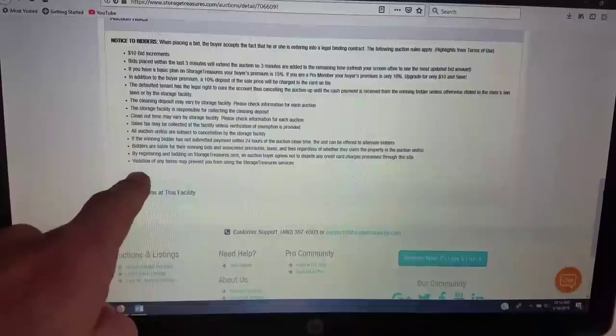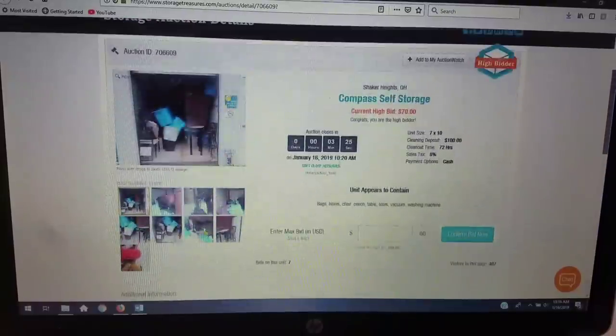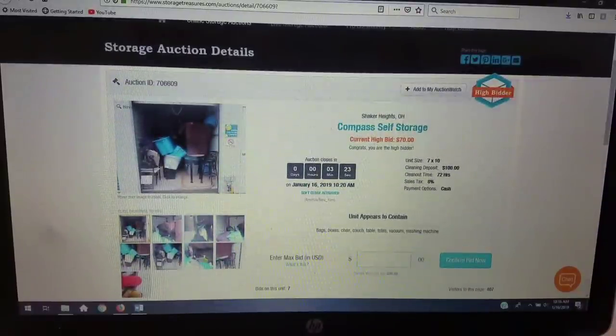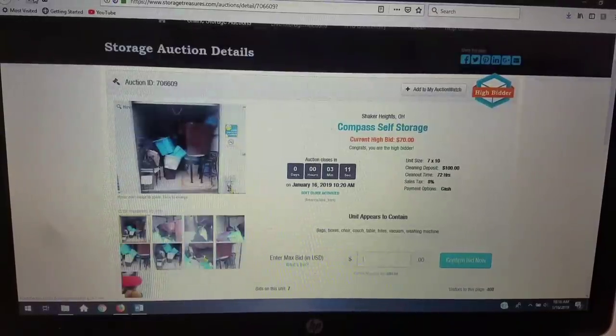And if you violate any terms, it may prevent you from using the Storage Treasure service in the future. There are other services like this, LockerFox, StorageAuctions.com, and there's a few here and there, but this is the biggest one. So this is the one that you're gonna get the most units on right now as far as online bidding, because everything is headed this direction in our culture.